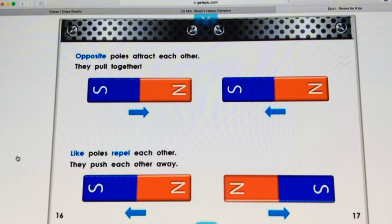Opposite poles attract each other. They pull together. Like poles repel each other. They push each other away.